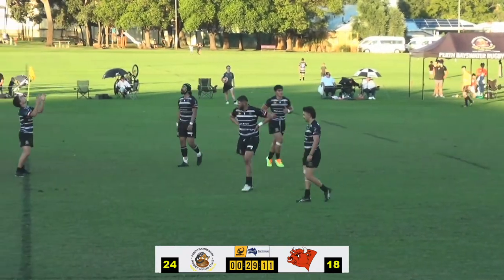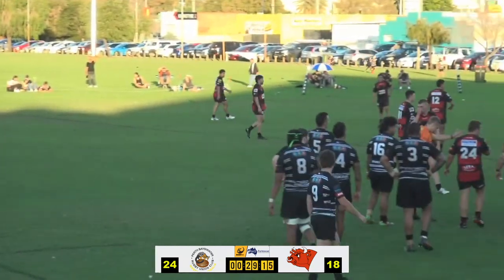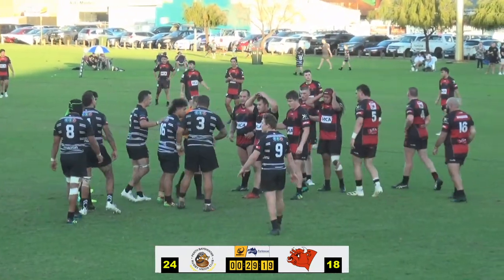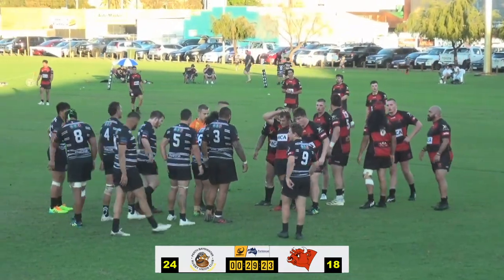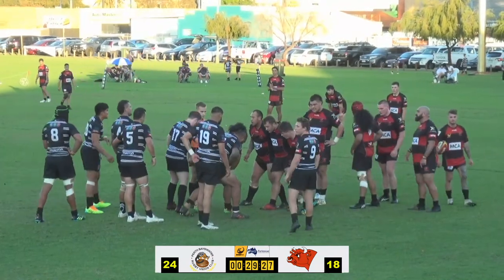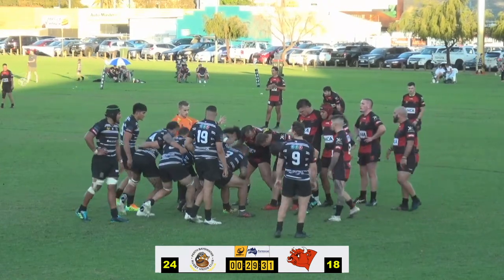Scrum. He's already back on. Jack Weir given the option. Taking the scrum. Try at this point. Huge for Kalamunda. They opt against the points.